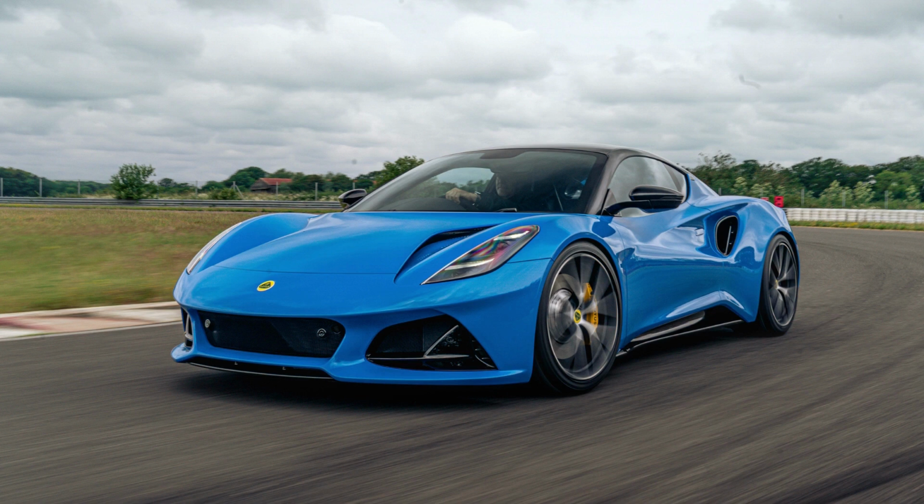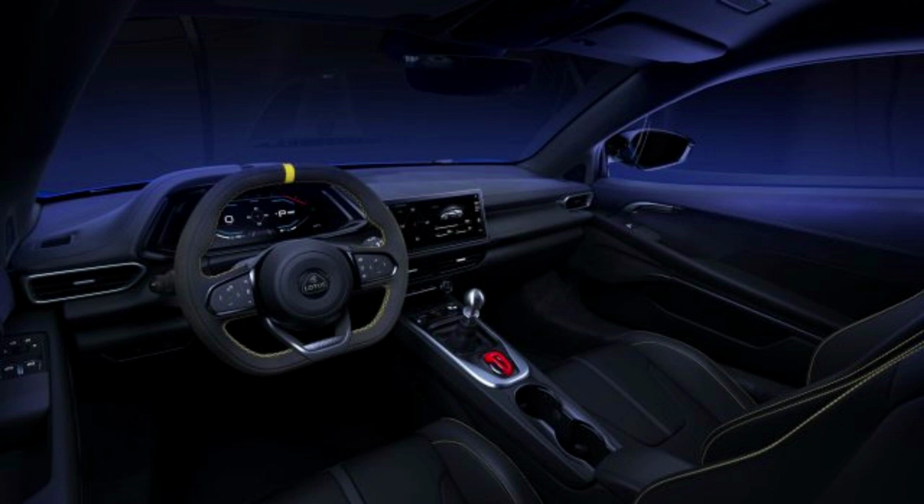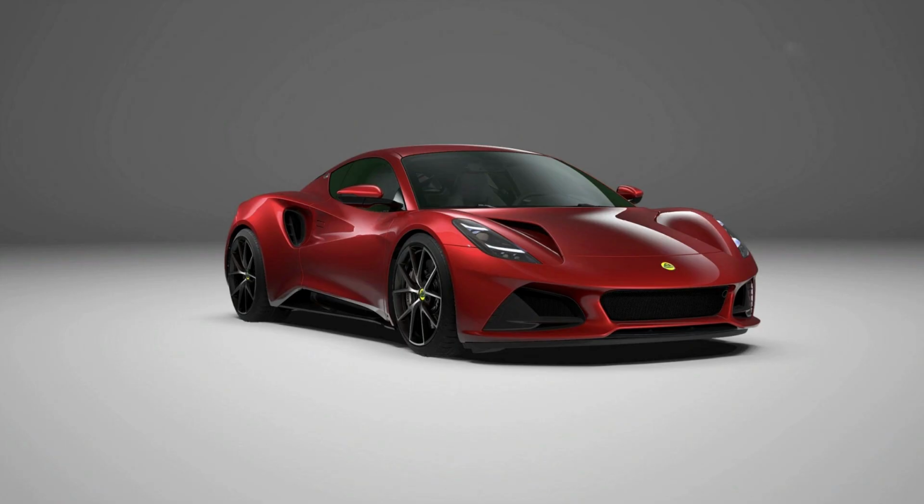The new Lotus Emira will be packing some serious performance. Starting at £71,995 for the base model with 20-inch forged wheels as well as LED lights galore, including taillights, black trimming throughout, plus an optional sound system upgrade. There's plenty to love about this car.